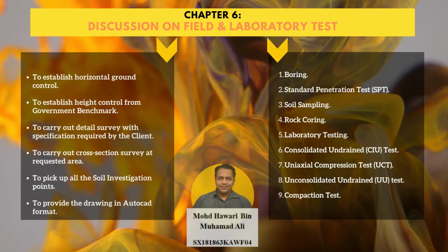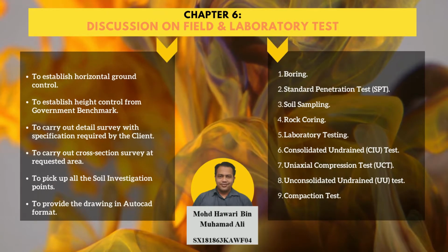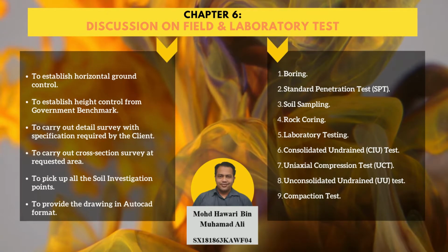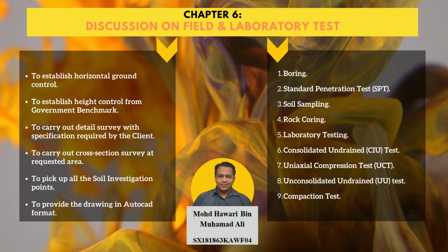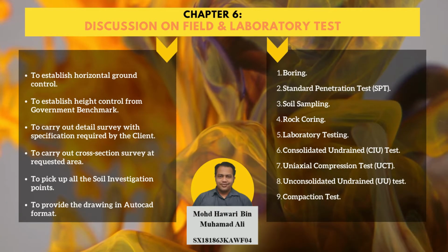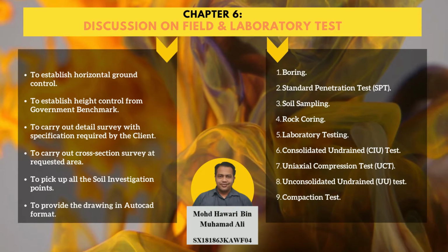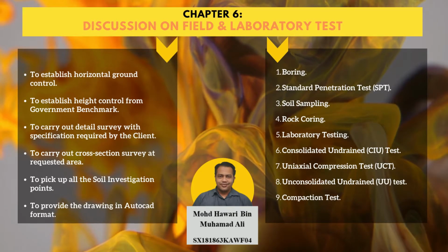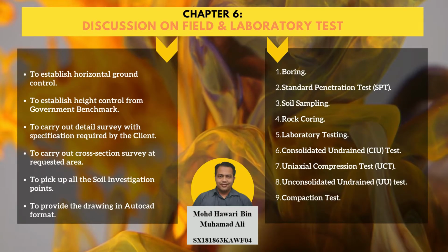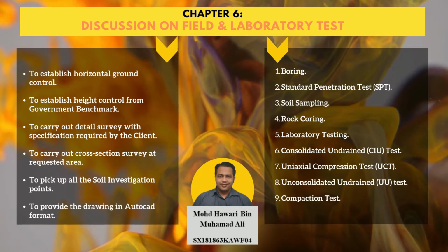Chapter 6. Discussion on field and laboratory tests. Discussion on field work is to establish horizontal ground control, to establish height control from government benchmark, to carry out detailed survey with specification required by the client, to carry out cross-section survey at requested area, to pick up all the soil investigation points, to provide the drawing in AutoCAD format.